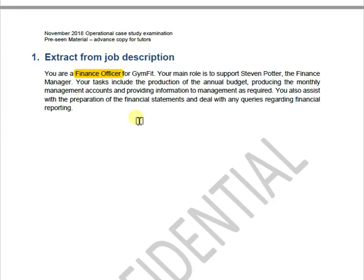As a finance officer, you have a range of responsibilities, a range of duties to carry out, mostly involved with technical aspects, and this is why your operational case study offers 64% marks from technical. You also have to possess business sense, right? You need to be able to analyze the situation correctly, and that would fall under business skills. Then it is also important for you to manage or deal with people.